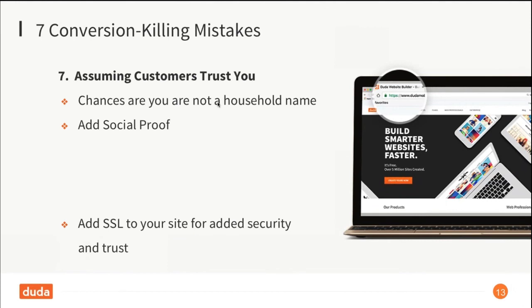Okay, and number 7, assuming customers trust you. This is a big one, especially if your clients aren't a household name. Chances are they're not a Google, a Yahoo, an eBay, that everyone recognizes the name. And in order to win over someone's trust, in order to purchase your product or your client's product or service, it can be really, really effective to add what is called social proof.